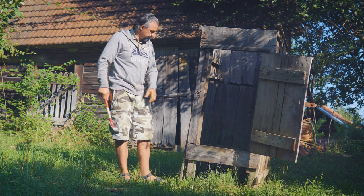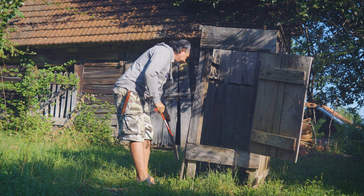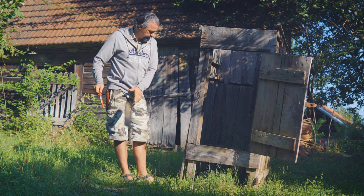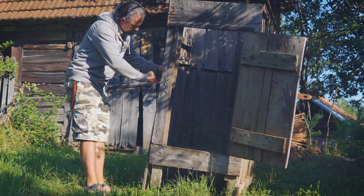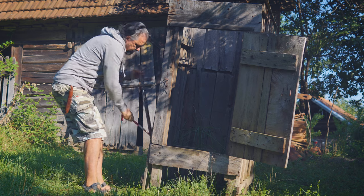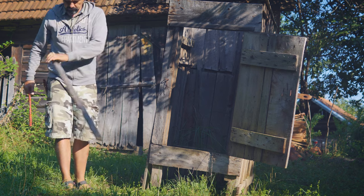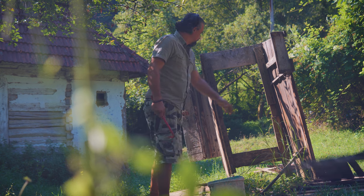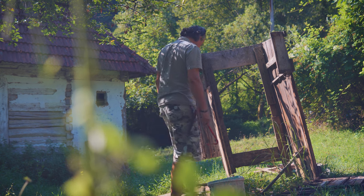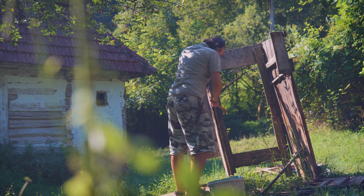I'm always looking to save old wood and things to be recycled, giving new life to old stuff. I'm always fascinated by things made from old materials, and especially the wood has this property. As woodworkers would say, the old wood has a personality and also history written in its fibers, I would add.